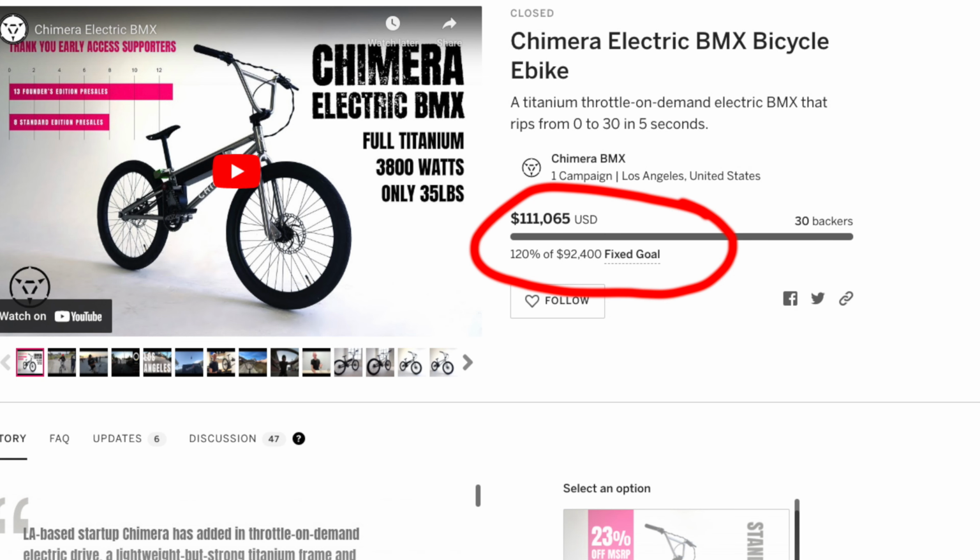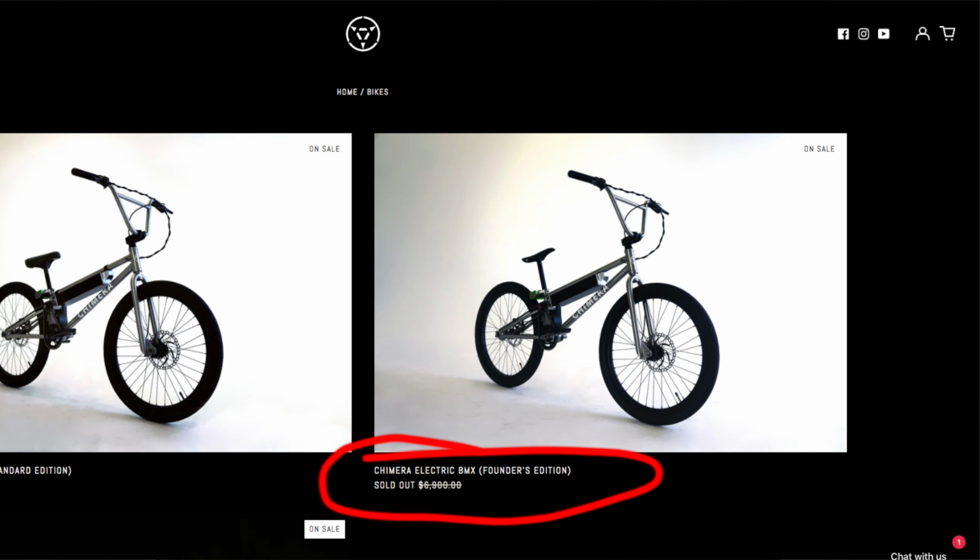So while I'm waiting for my part to come from China, I figured I'd give you an update on the Chimera. As you may know already, Chimera is fully funded on their Indiegogo at 120%. They are currently sold out of the Founders Edition with all the upgrades and everything titanium. However, I think you can still get the Standard Edition for $4,400. And if you're really interested in getting it, talk with me privately. I might be able to get you a discount, maybe a couple hundred off.